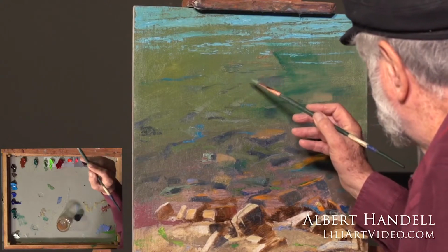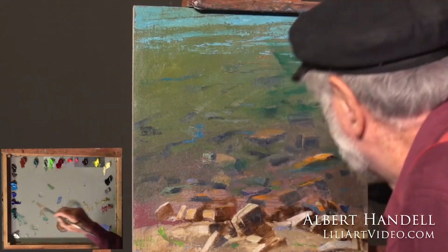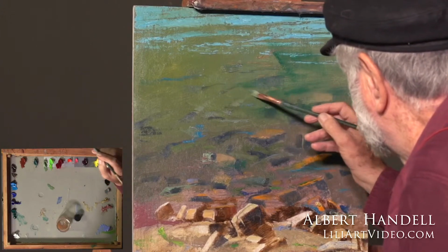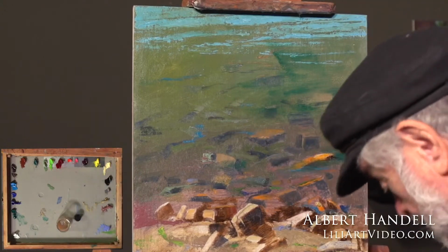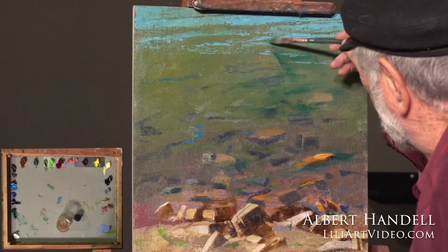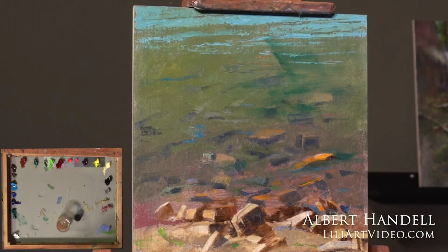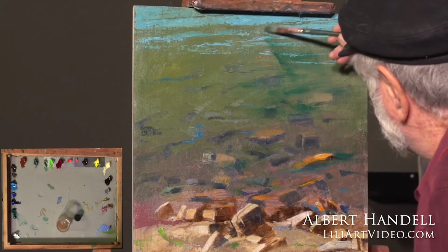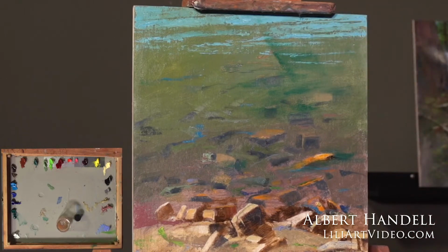And I'm wondering if I couldn't leave that alone and get a suggestion by working around it. That feels wonderful. Now let's see what happens when I go over this part a little bit more. Let's see what happens to that. I like that. Let's go up a little higher. Even up to there. Yeah, let's do that.